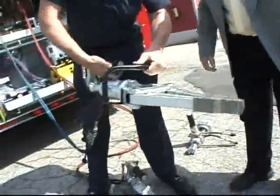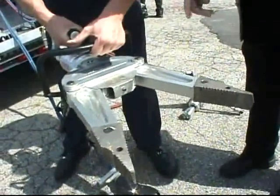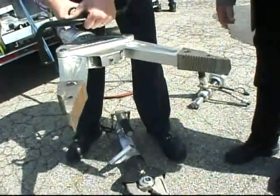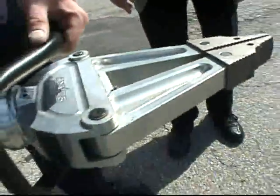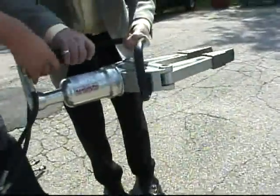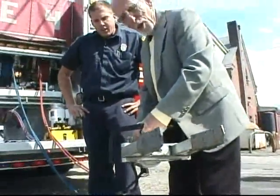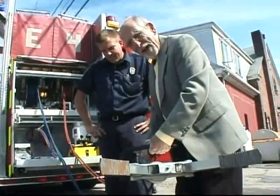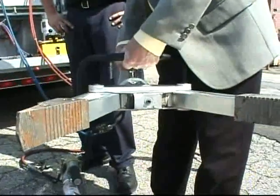What do I do? This handle right here opens and closes the jaws. Oh yeah. Oh wow. And you can see how fast that opens. That's one of the advantages of the new tool that we purchased with this truck also. That is fast. Think I can do it? I'm sure you could. You'd have your car apart in a minute. Look at me, Ma. I'm a firefighter. Look at that, that's incredible, though. That really is incredible.